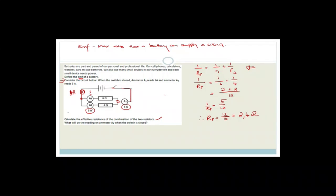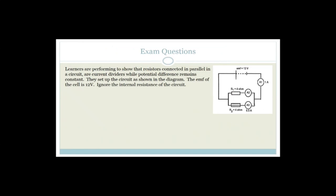Okay, 5 amps. So if this is 5 amps, and this is 5 amps, and this bit here is 3 amps, what do we know? We know that this branch is going to be the total current minus the 3 amps, which is 2 amps. So therefore, it's 2 amps. Nice and easy, hey?